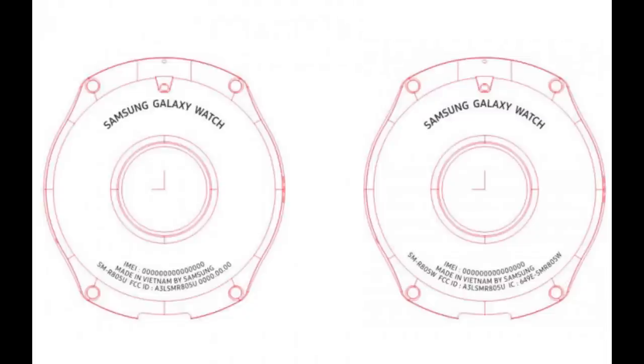But other than that, you're looking at a watch that should have Wi-Fi and LTE. The LTE models should be compatible on all four carriers if you want to get that LTE model. And this watch should also be available the same day the Galaxy Note 9 is. Let's get into the news.